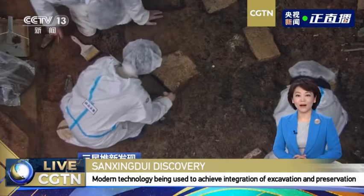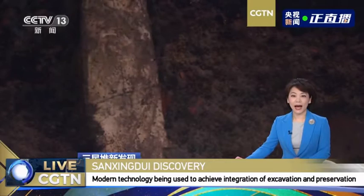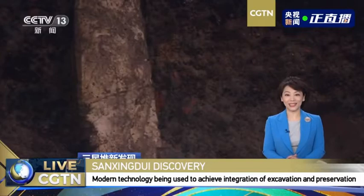And pit number 8 is the largest. We have found some burned earth and also some beams for construction purposes. And 2 days ago, we found a stone tablet, according to the metal scanner. We may expect a lot of metal pieces buried in pit number 6.